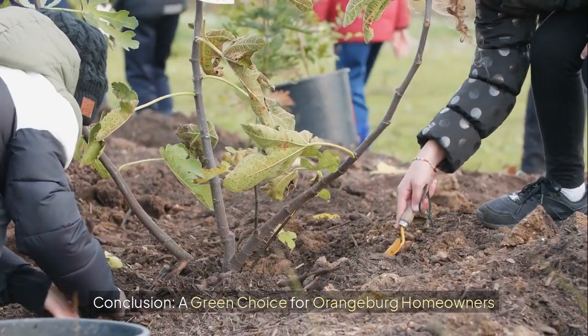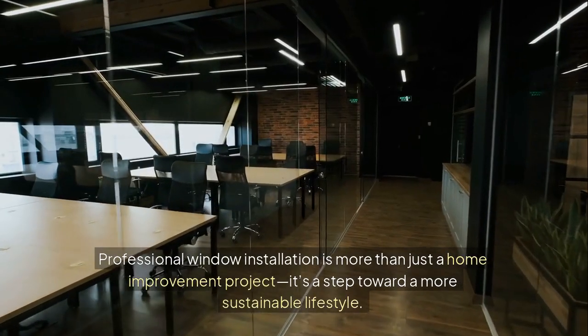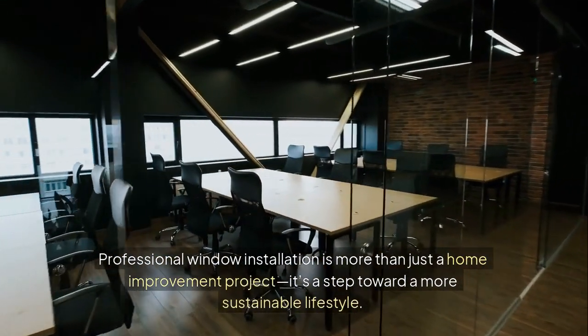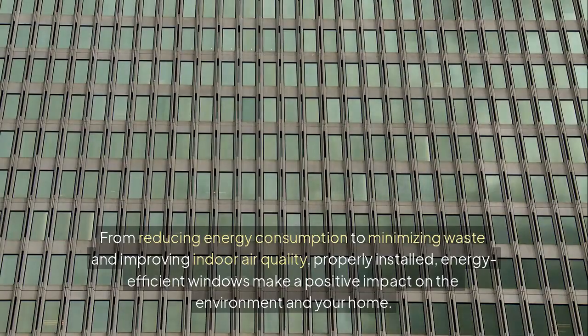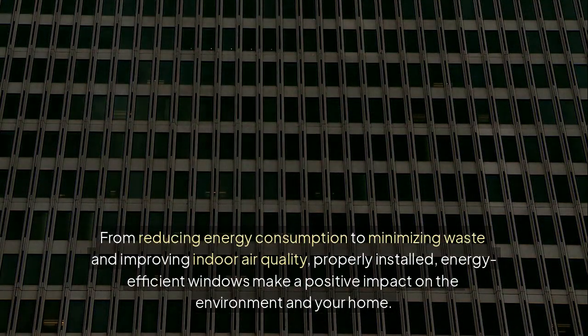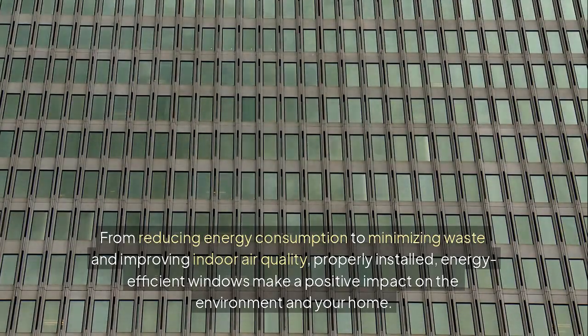Conclusion. A green choice for Orangeburg homeowners. Professional window installation is more than just a home improvement project, it's a step toward a more sustainable lifestyle. From reducing energy consumption to minimizing waste and improving indoor air quality, properly installed, energy-efficient windows make a positive impact on the environment in your home.